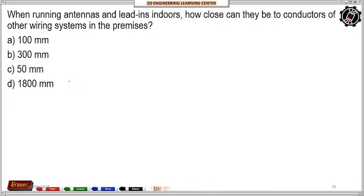Next, when running antennas and lead-in indoors, how close can they be to conductors of other wiring system in the premises? Okay, the correct answer is 50 mm, if they are running antennas. Yung 300 mm is power conductors tapos communication wires or communication system wires.